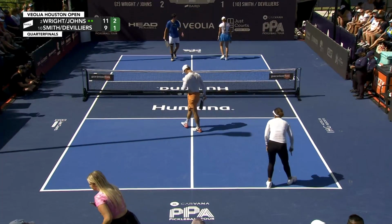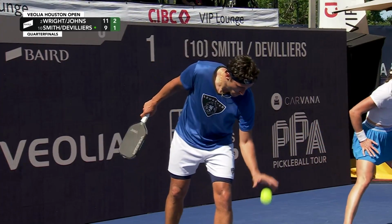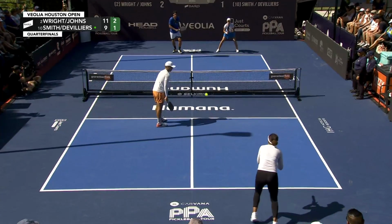Well, Etta, you made the harder of the two balls. That's right. Yeah, she was kind of pretzeled up on that first one, put it back in a good spot. Just too much pressure from Jay on the next ball.